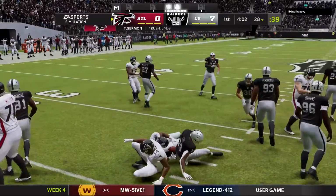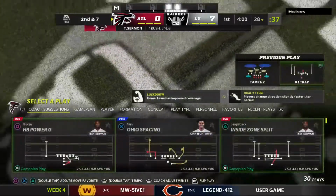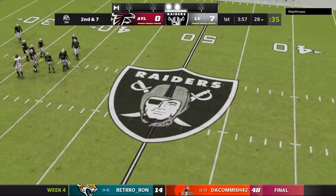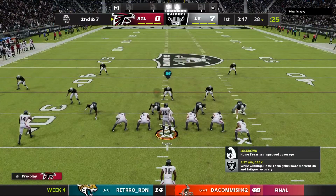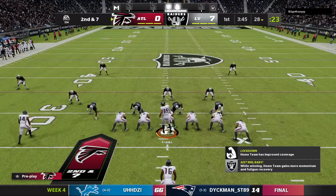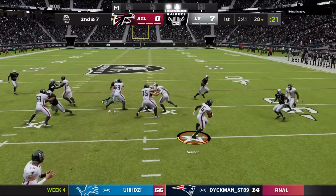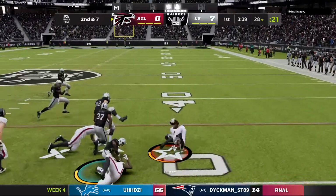This forward for about 3 at second down. Well, it's time for them to be good teammates right here. And what I mean by that is possess the ball for a little while. Get at least 2 first downs. Give their defense a chance to settle down a little bit after they give up a touchdown. On second down, another shot for Sermon.